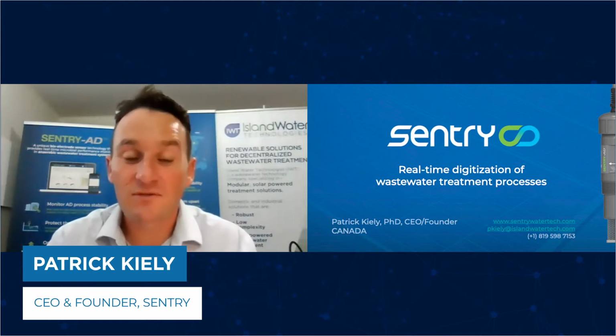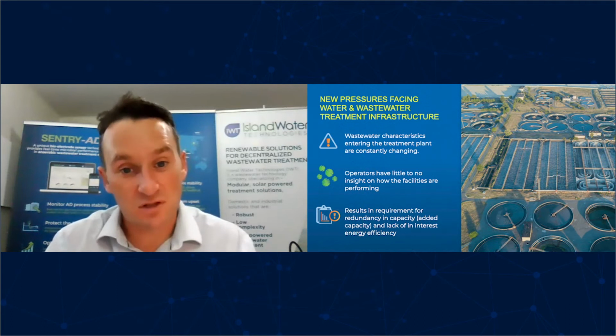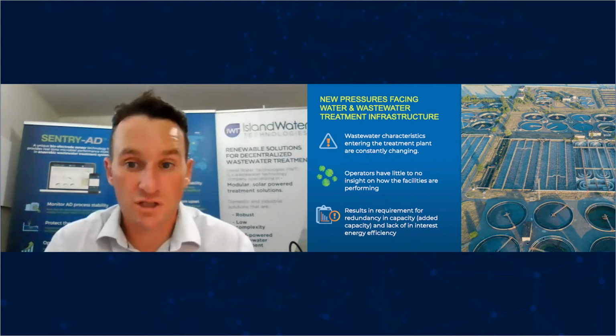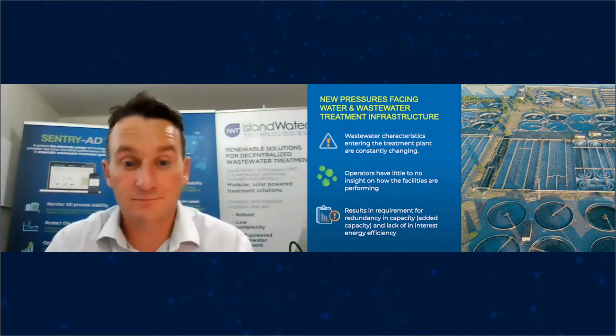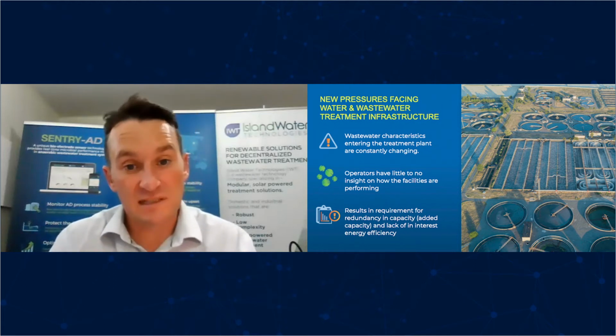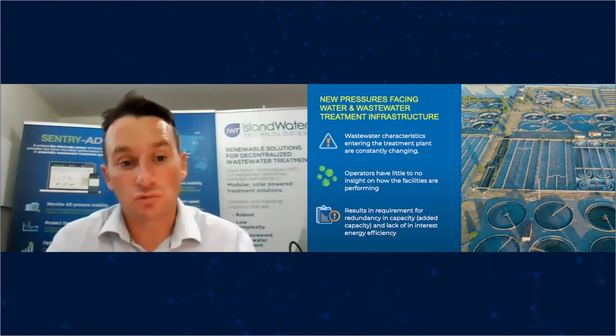At SENTRY, we're aware of the continuing pressures impacting operators of water and wastewater treatment systems. From a wastewater perspective, conditions entering these wastewater treatment facilities are always changing. Also, the operators of these facilities have little to no real insight into how the biology driving these processes is actually performing. This lack of real-time data requires these treatment facilities to be over-designed with added redundancy, and certainly limits the ability of any process optimization to really focus on energy optimization.